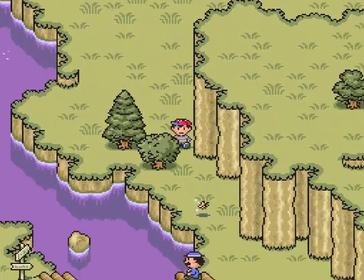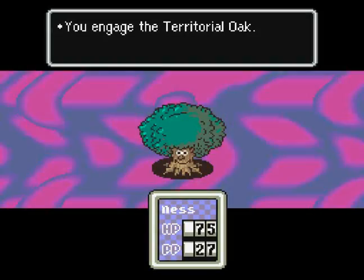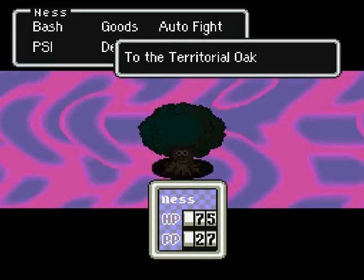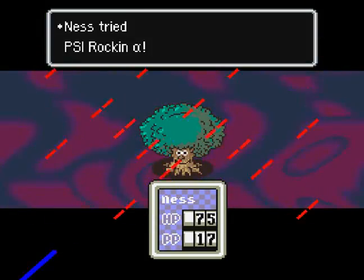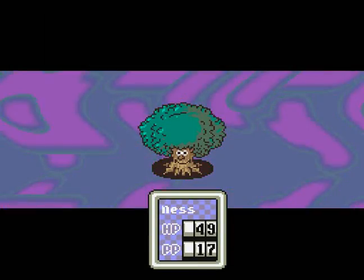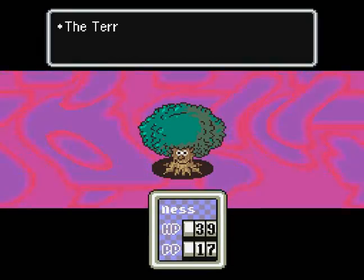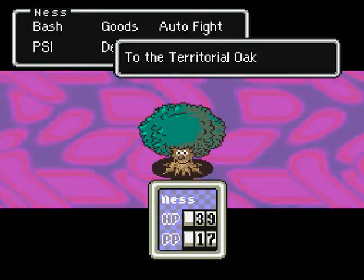Are we down by the stream? Ooh, we're getting attacked by a tree. Territorial Oak. See if Professor Oak here likes our PSI rockin'. Oh yeah, take that. Holy crap, it did nothing to it. Please die. Brain shock, what the? Oh, it didn't work on us, that's good.